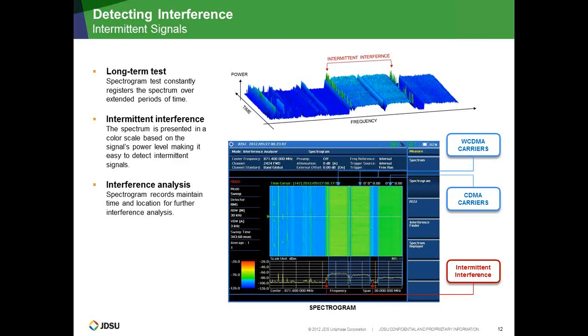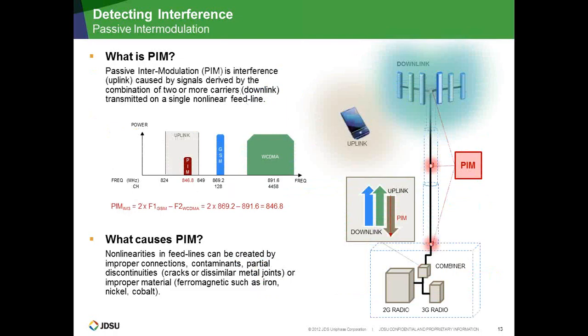Now, a different source of interference might be caused internally. One of those sources might be the feed line itself. The feed line is the physical link between the cell cabinet and the antenna. This feed line can have some improper conductivity, such as a fractured joint, or the use of different metals in the connectors, jumpers, or cables. When two carriers, for example GSM and WCDMA, are combined and transmitted through this faulty feed line, interference will be created as an RF product, or a derivative, of these combined signals.